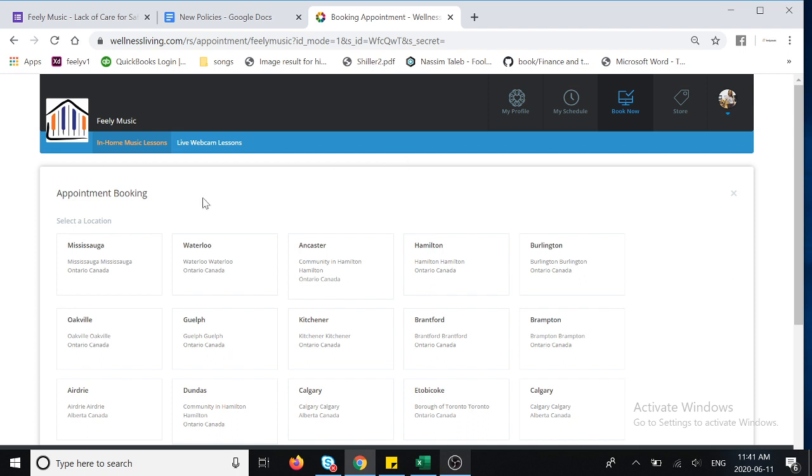So currently, because of COVID-19, students were booking lessons in the in-home music lesson tab page and then selecting their teacher. From here, they would be going into the city and booking the teacher online and meeting their teacher online. But starting July 1st, all teachers that are offering lessons online will only be found in the live webcam lesson tab. Starting July 1st, teachers can also have their availability set for in-home music lessons, meaning after July 1st, they'll actually be driving to your home.